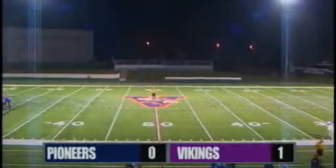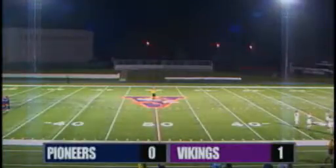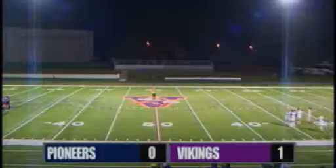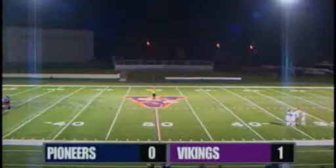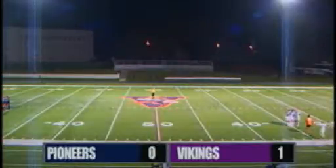As we get set for the second half, it's 1-0. Vikings with the lead on the goal by Hebe. Looks like Valley will start with about the same 11 that started the match. Kenworthy coming back out.